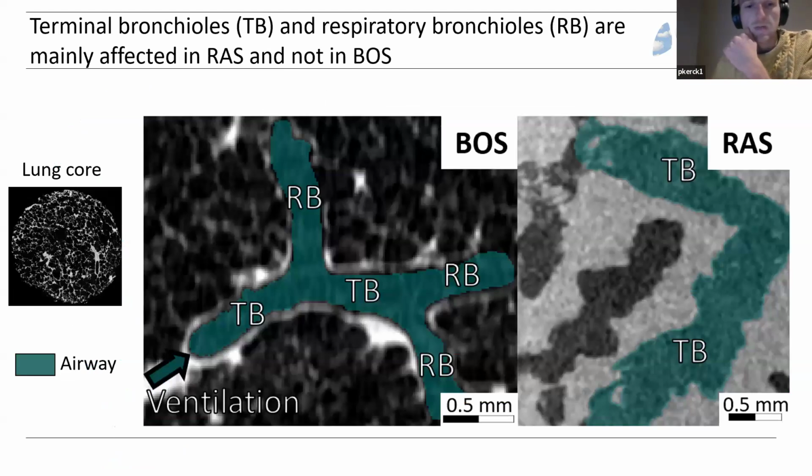So here we see an example of BOS where we see the terminal bronchioles and the respiratory bronchioles, and they seem perfectly normal, which is often the case in BOS. So the terminal bronchioles are quite safeguarded from most of the lesions. While when we look at RAS on the right-hand side, we see that there is for sure something happening in the airways. This is quite typical as there is a lot of fibrosis in RAS, and this fibrosis constricts the smallest airways and often makes them obliterated.